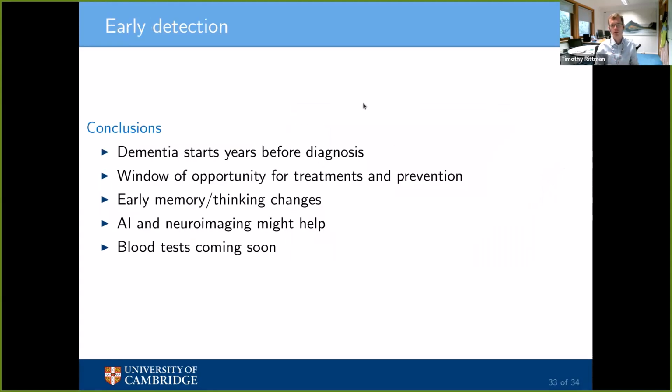So early detection of dementia. I hope I've been able to show you that we now have a better understanding of when the dementia starts and when we can pick up some of the earliest symptoms. And that gives us a potential window of opportunity if we can identify these people who are high risk for going on to get Alzheimer's disease or another type of dementia. So we can offer them early treatment trials and prevention strategies.